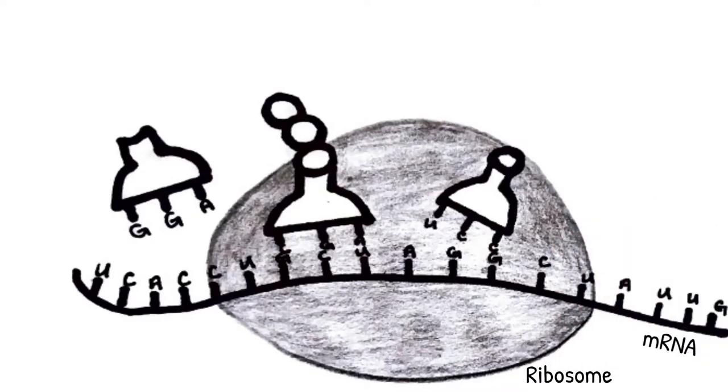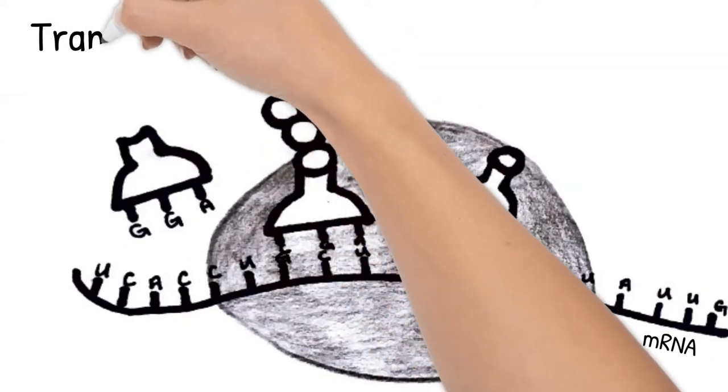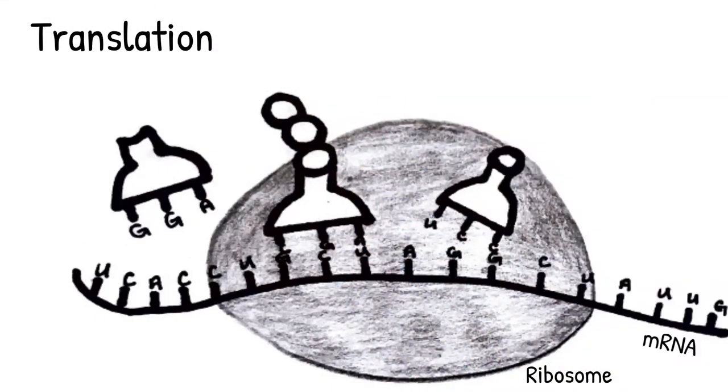cell. The next process is called translation because the order of the mRNA bases are going to be translated into a protein. The mRNA bases are read in groups of three bases. Three bases are called a codon.